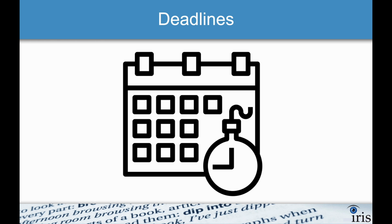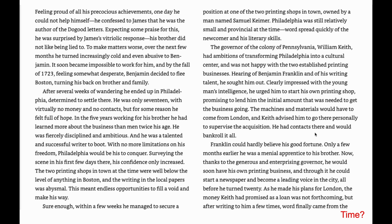Hey everybody, it's Paul, and today we're going to do a quick video to help you read a little faster through the use of deadlines. And this is a very simple technique to implement. All you got to do is figure out how long it takes you to read a single page of text or a single screen of text.